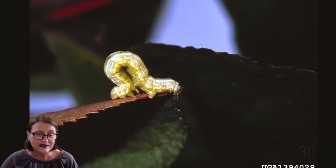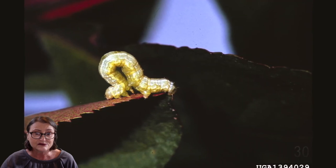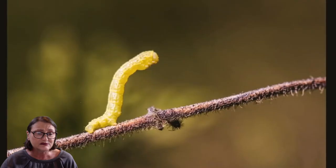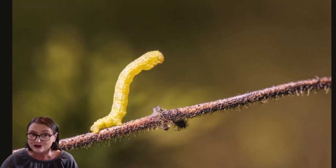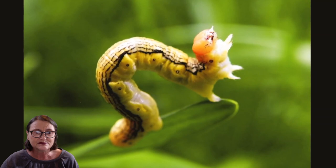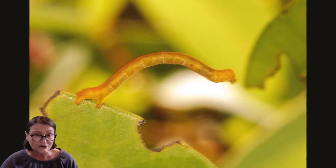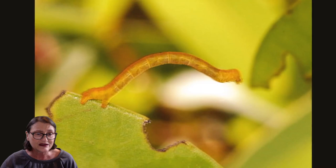They are excellent at camouflage, resembling twigs or branches, which helps them to avoid predators. Inchworms are voracious eaters, primarily feeding on leaves and plants. Some species of inchworms are considered agricultural pests, damaging crops and ornamental plants. They undergo a complete metamorphosis, transitioning from eggs to larvae, which are the inchworms, pupae, and finally emerging as adult moths.